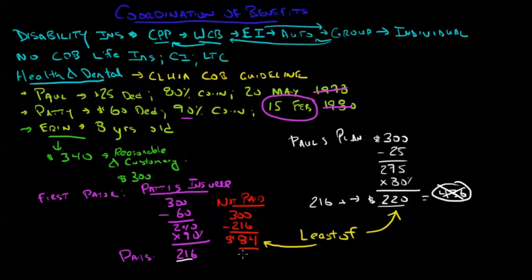In this case, we can see that Paul's plan would pay $84. It would not pay the $220 we see here. So the end result is that Patty's plan pays the $216 that we calculated, and Paul's plan pays the $84 that we calculated over here.